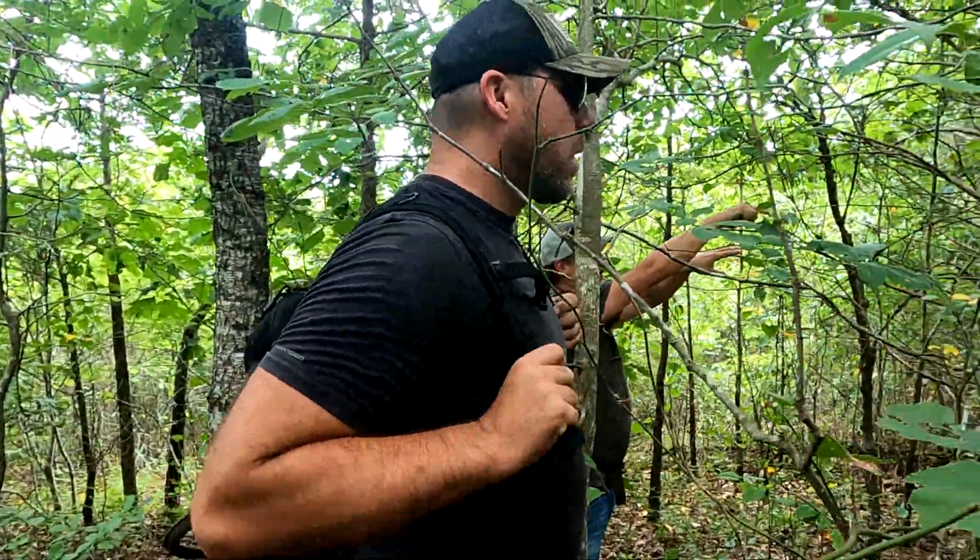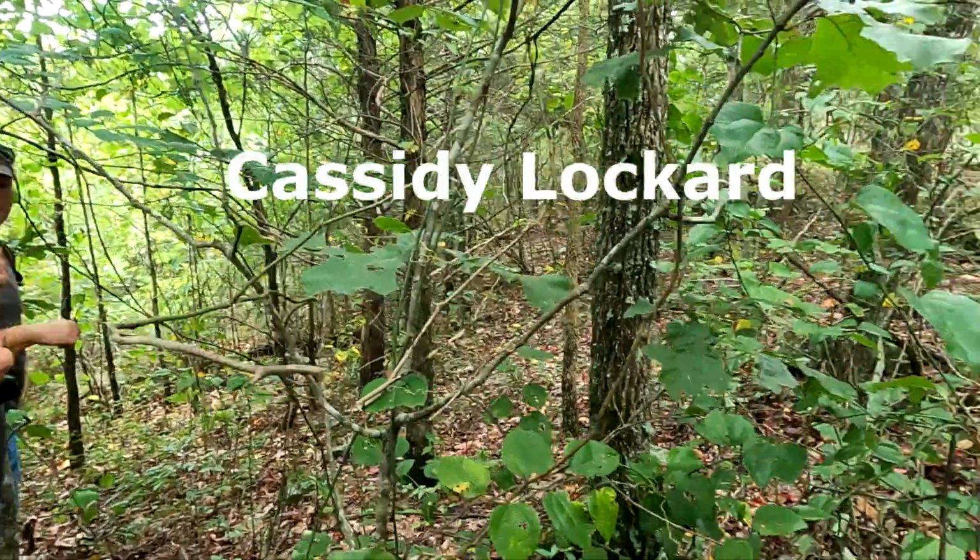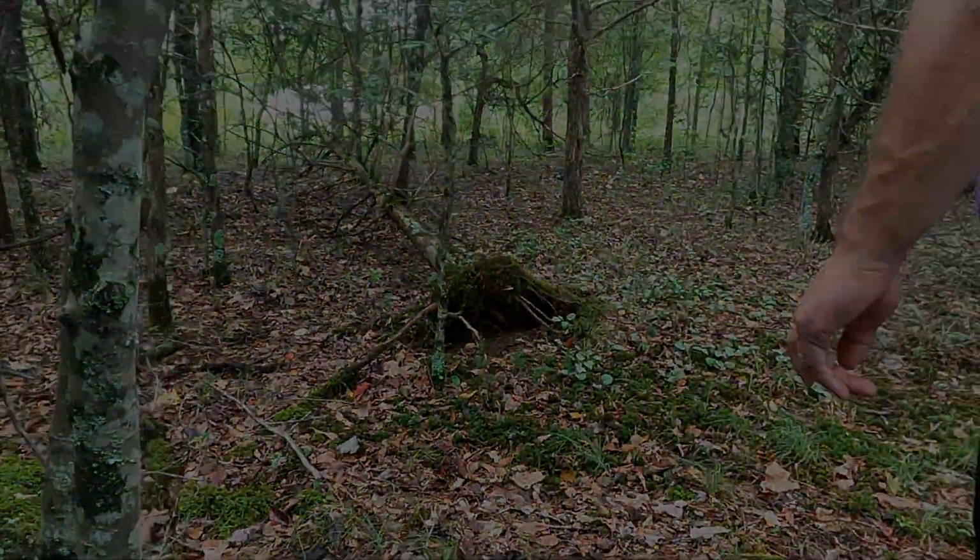We actually could probably go to the end of this field and then walk to the big timber and circle around and not have to go through this. I like that idea. That sounds like a great idea. Let's go straight.